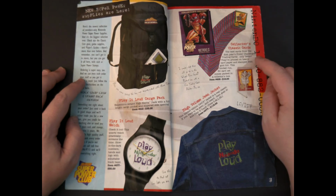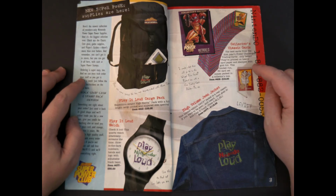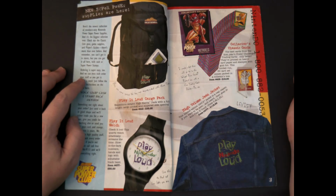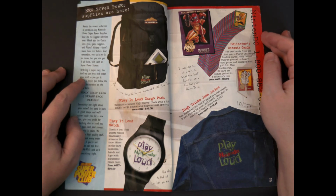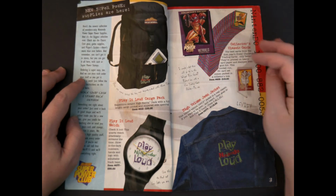The Collector's Classic Cards. The best cards from the first year's Power Challenge trading cards, only better. They're printed on heavy card paper and stamped with gold foil. Oh, wow. This limited run 50-card set comes packed in a collector's box. I wonder what those will go for in the Wizard price guide. Oh, man. And they're also selling a trading card holder.